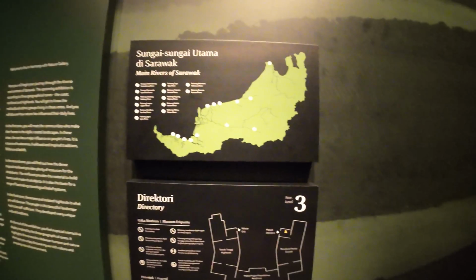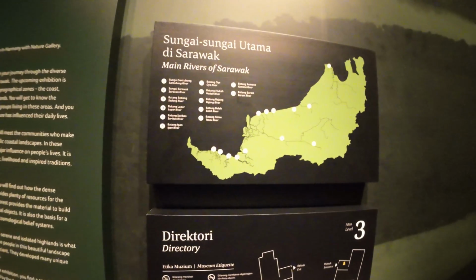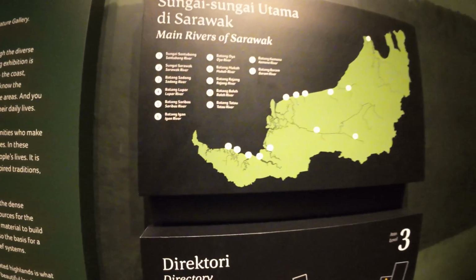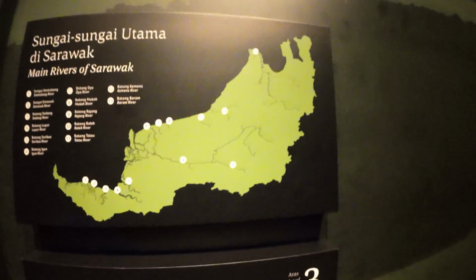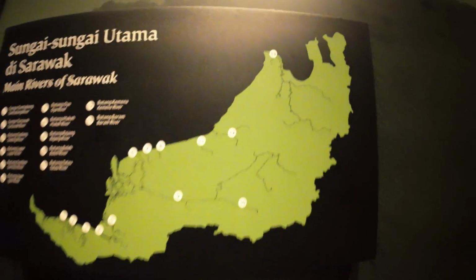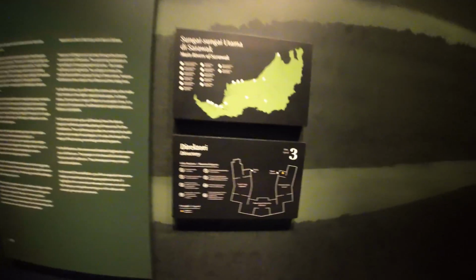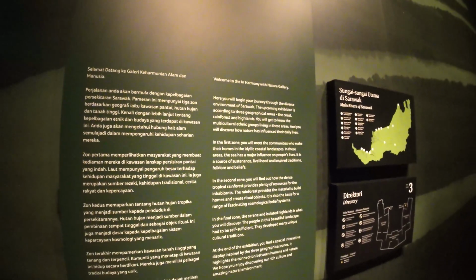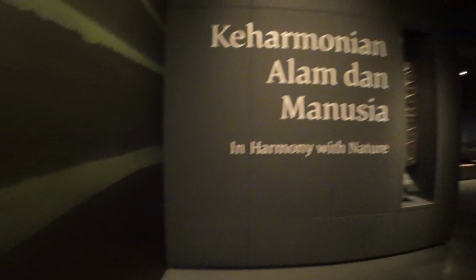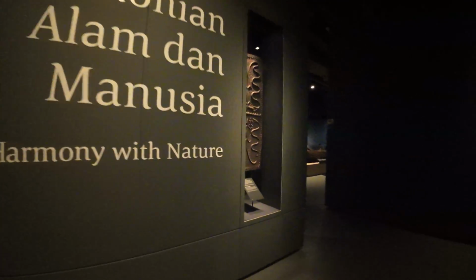So this gallery is focusing on nature, and it shows you the major riverine systems of Sarawak. So you can see the systems, and most of them originate in the highlands and they empty out into the South China Sea. So this is the diverse environment of Sarawak. So you have the first zone, which is the communities, the second zone, which is the tropical rainforests, and the highlands. Particularly what we are aware of is the Kelabit highlands. Let's see what more is here.